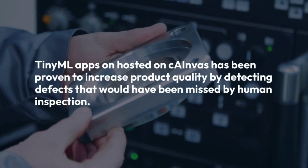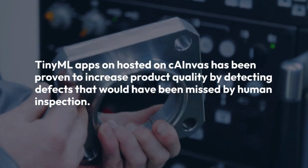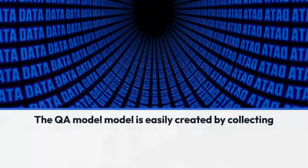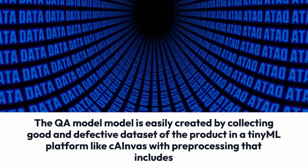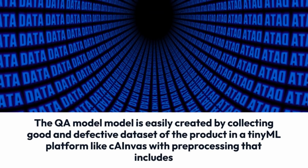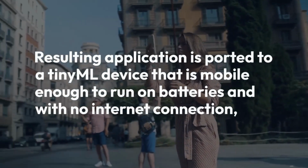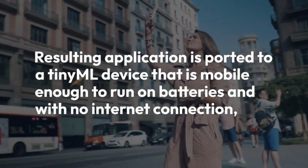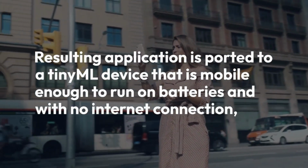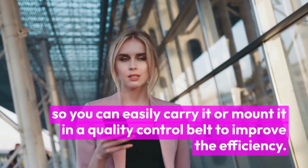tinyML apps hosted on cAInvas have been proven to increase product quality by detecting defects that would have been missed by human inspection. The QA model is easily created by collecting a good and defective dataset of the product in a tinyML platform like cAInvas, with pre-processing that includes normalization and augmentation, and training the model, resulting in an accurate model that is compiled with deepC. The resulting application is ported to a tinyML device that is mobile enough to run on batteries and with no internet connection, so you can easily carry it or mount it on a quality control belt to improve the efficiency.